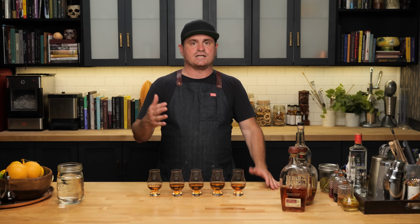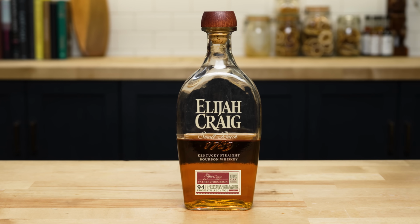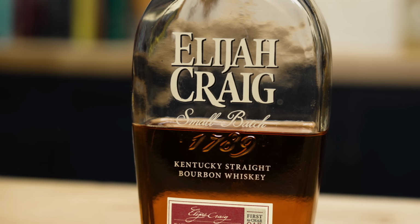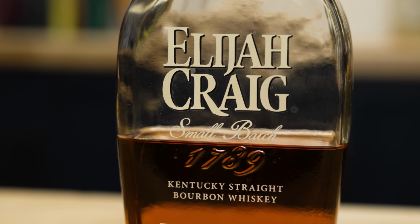Because of increased demand and supply issues, Elijah Craig 12-year lost its age statement. Instead of keeping that age statement and seeing smaller stock, an increase in price, and an allocated product, Heaven Hill decided to blend the younger whiskey into its small batch whiskeys to continue to offer good whiskey at a reasonable price, which I really, really respect. I love it when whiskey brands do that.